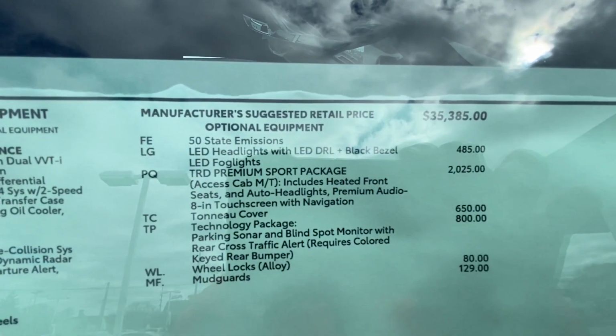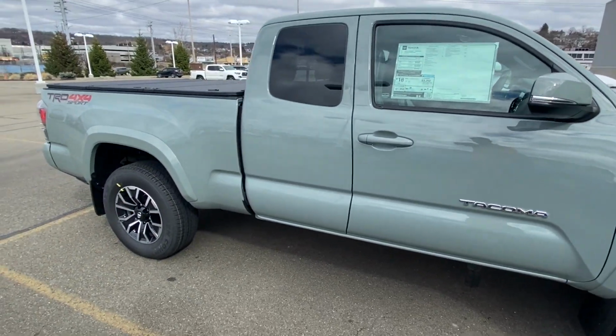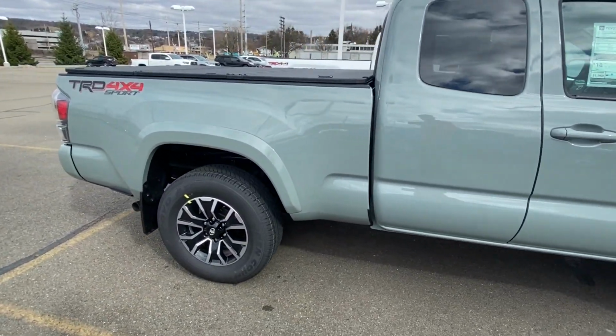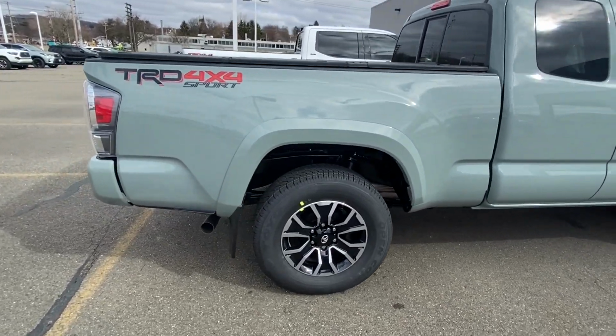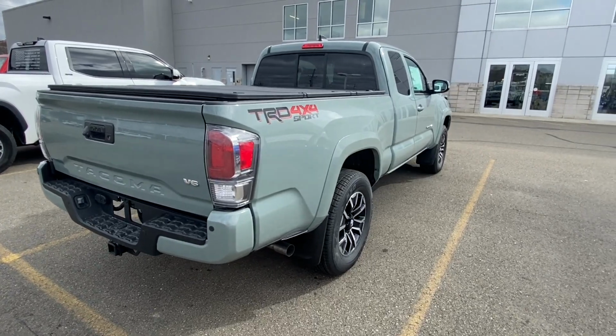Had a lot more packages than I really wanted, but it is what it is. At least it's got the LED headlights. Bed stickers will be staying. I do like those. Taillights, I'll probably swap those out for something nice. And that rear V6 emblem will be coming off.